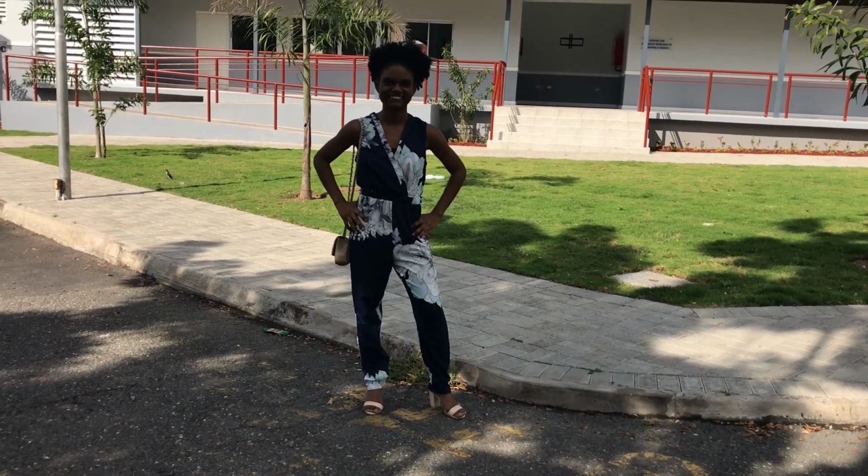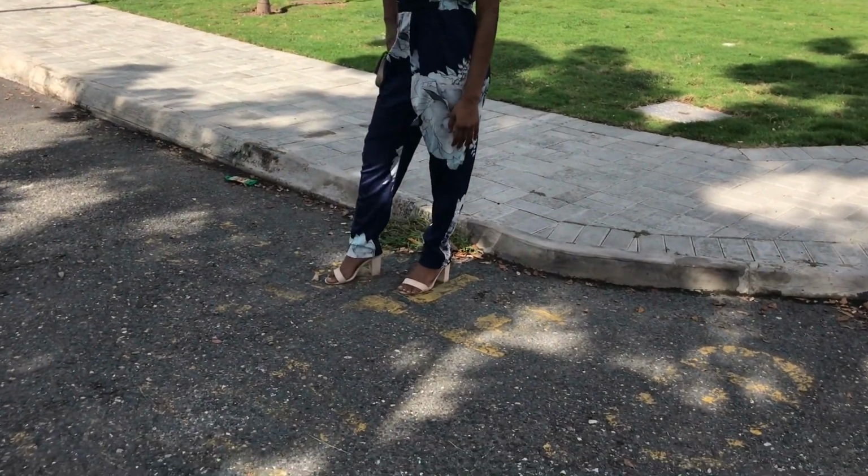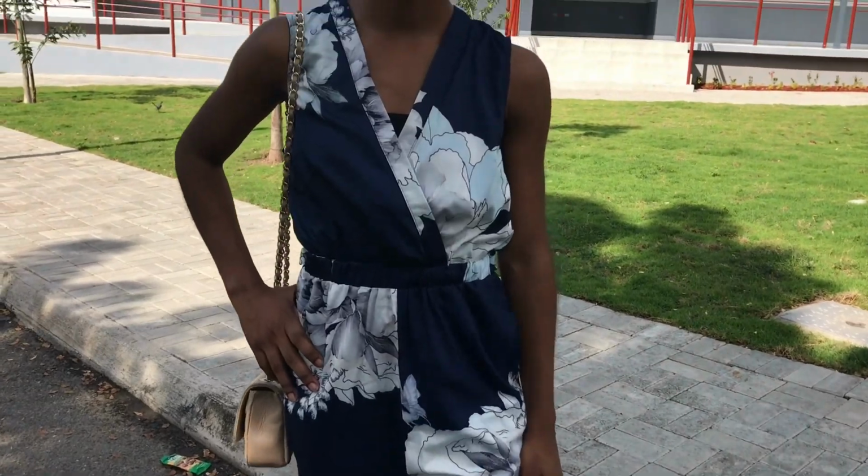And then I'm wearing heels with them now, but you can wear flats with them, and you can change into heels if you need to go to a lunch date. I can even see you wearing this to like a work lunch date. It's just such a versatile piece.